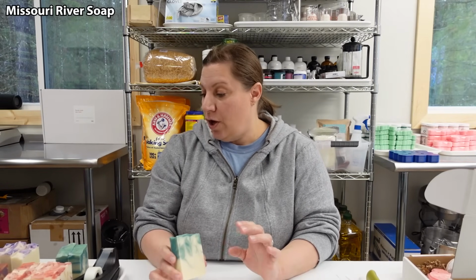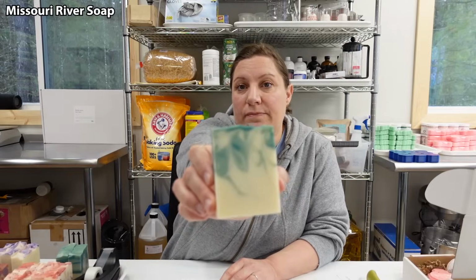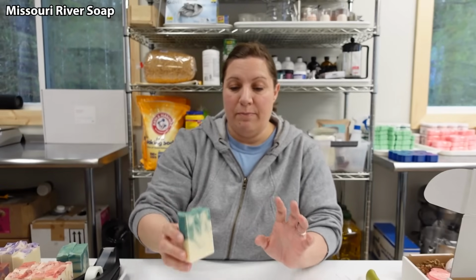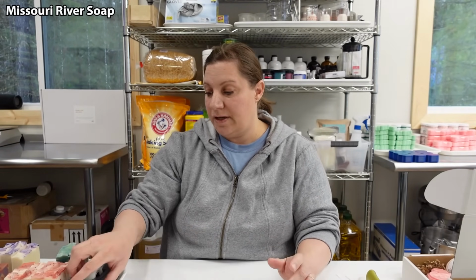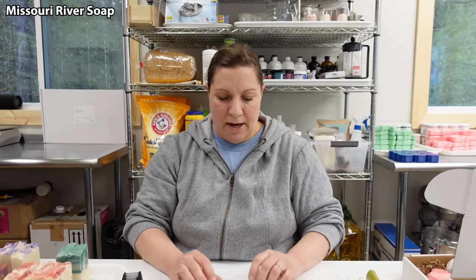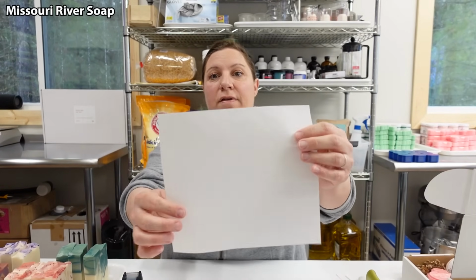So I have these soaps all cleaned up. This is the Evergreen. I do wear gloves and everything to clean them up, but to actually package the soaps, my fingers are going to stick to the tape. So my hands have been clean through this whole process. I keep things clean. This is my out-here hoodie, and I try to keep everything super duper clean.